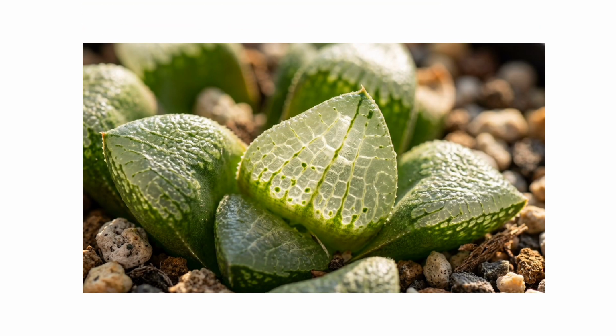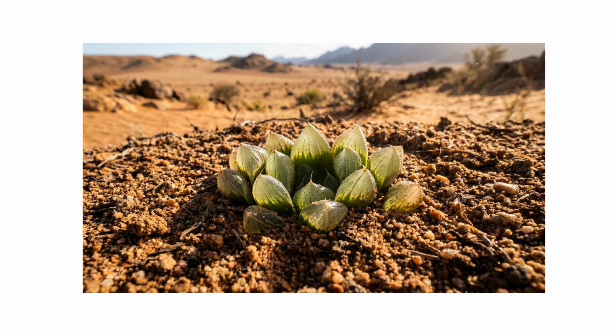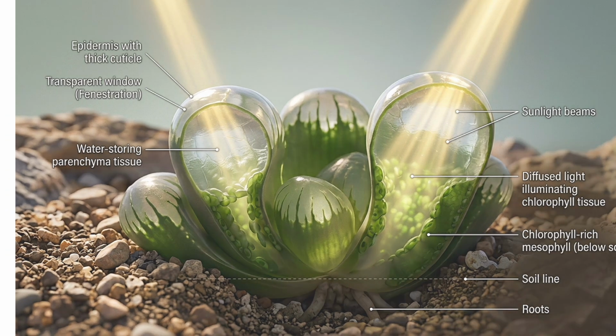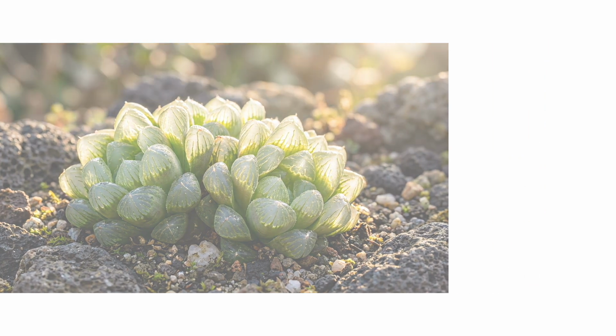The most distinctive species, Haworthia cooperi, has leaves with transparent tips called windows. In the wild, the plant grows almost entirely underground with only these transparent leaf tips visible at the surface. Sunlight passes through the windows and travels down into the buried leaf tissue where photosynthesis happens underground. It is one of the most extraordinary light harvesting adaptations in the entire plant kingdom.